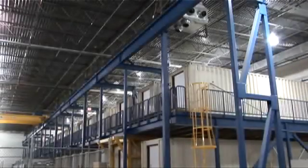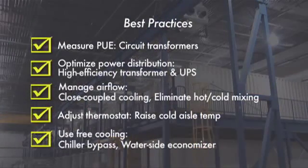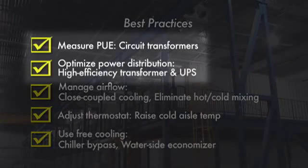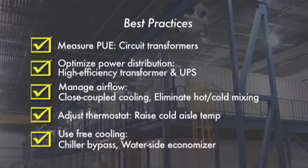We end our video tour with another view of the hangar and a summary of the best practices incorporated into this data center. Recapping, on the electrical side, we saw the use of high-efficiency transformers and UPSs, along with the necessary circuit transformers for accurate PUE measurements. On the cooling side, we touched on many aspects designed to allow raising of the temperature inside the data center and the associated reduction in chiller usage hours. One last thing to note, the best practices we presented here are the main reason we've been able to achieve our PUE results and can be implemented in most data centers today.